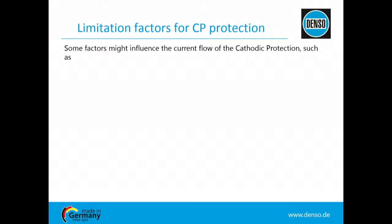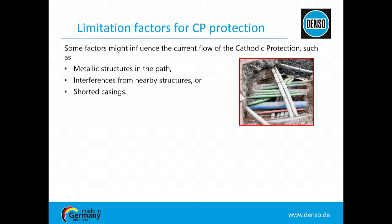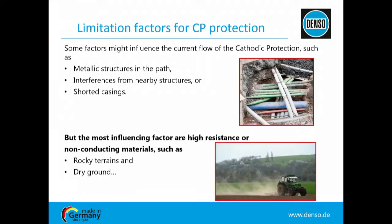Of course, there are some factors that might influence the flow of the cathodic protection, such as metallic structures in the past, interferences from nearby structures, or shorted casings. I think all the people who are familiar with corrosion protection know about this. But of course, one of the most influential factors is high resistance of the soils, non-conducting materials such as rocky terrains or dry grounds.